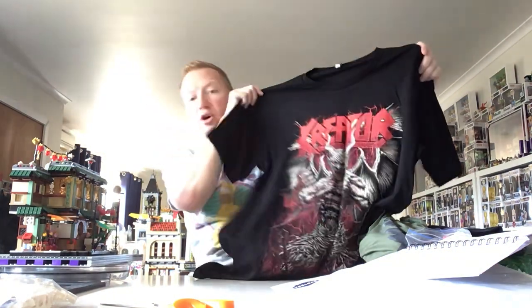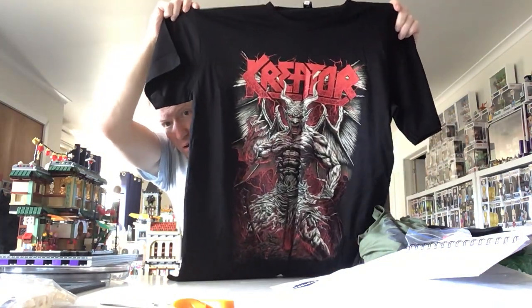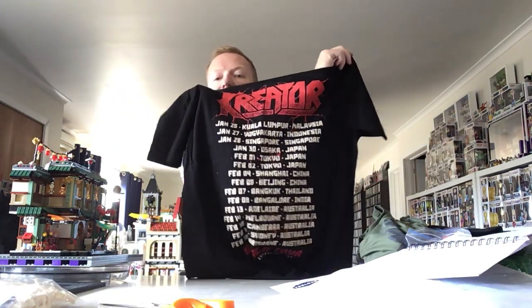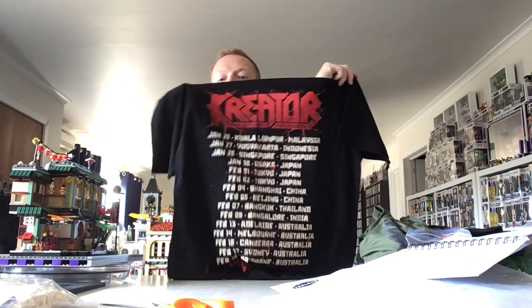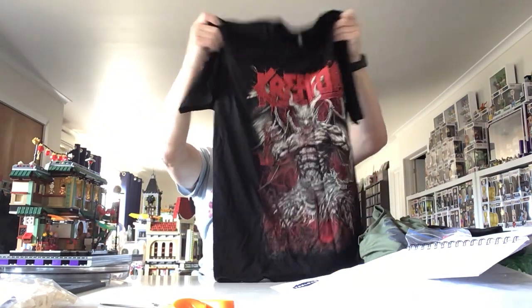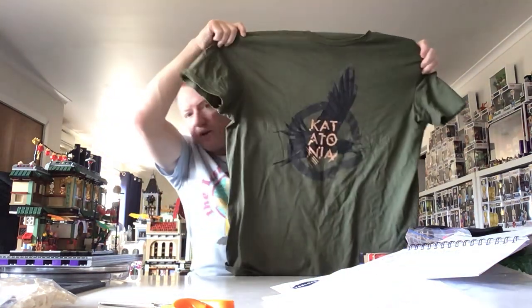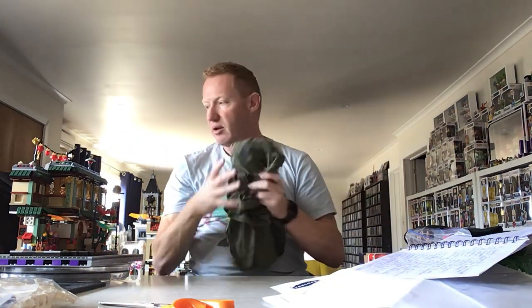So that one's mine there, and I decided to get this Creator tour shirt, which if I get a bit closer, has not just the Australian dates but the Japan and Malaysian dates, China, Thailand, so I guess South Pacific tour dates there. And then Saturday night I went and saw Creator. I've already worn this a few days. There was this particular t-shirt, nothing on the back of that, so that's a fairly basic one.